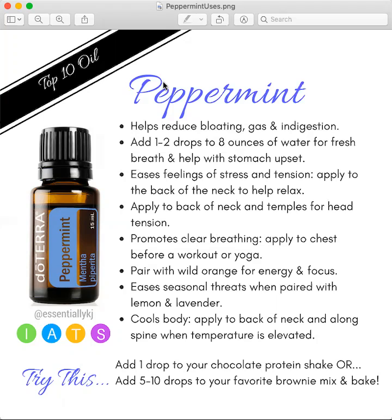If you have any sort of head tension and you want to use peppermint, you can put it on the back of your neck. You can even use it on the temples, but like I said, dilute, because sometimes if you don't dilute enough, your eyes will get watery. And that doesn't mean you're having a bad reaction. It just means it's a little too powerful for you and you need to dilute more.